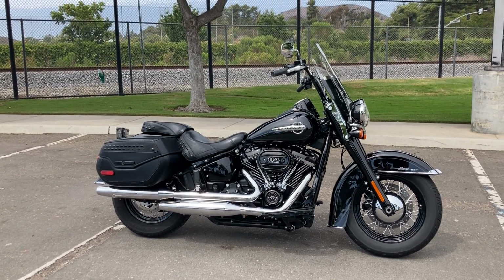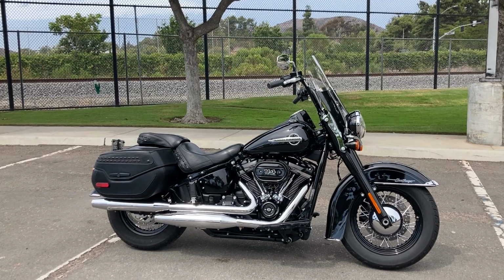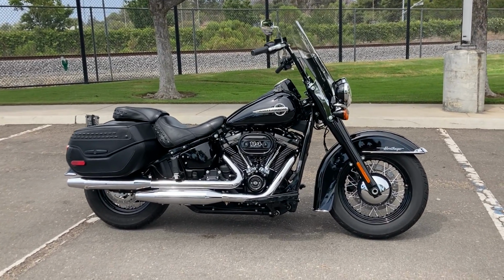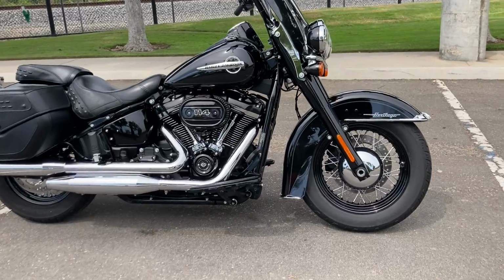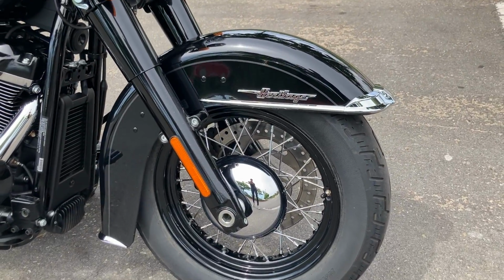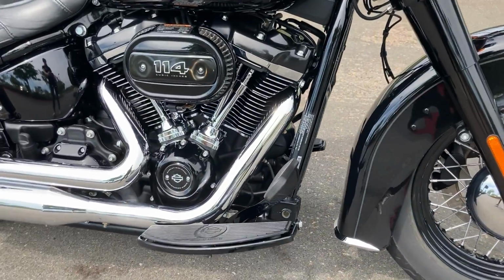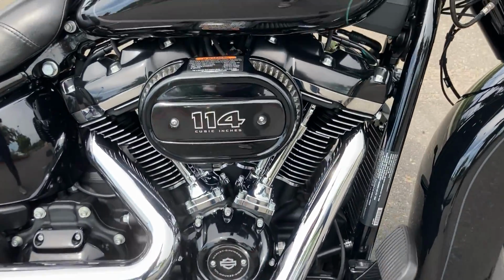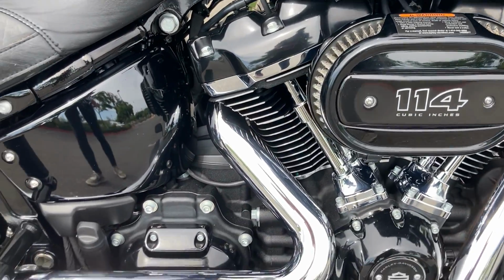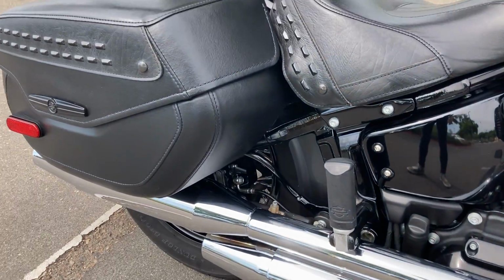We're at Biggs Harley Davidson in San Marcos, and today we're looking at a 2020 Harley Davidson Heritage Classic in vivid black. So these bikes have the beautiful spoked rims, rider floorboards. We have that 114 cubic inch engine, nice chrome detailing on the engine and exhaust.